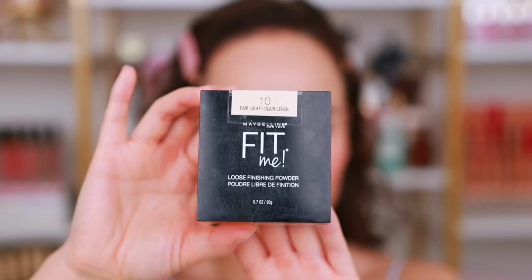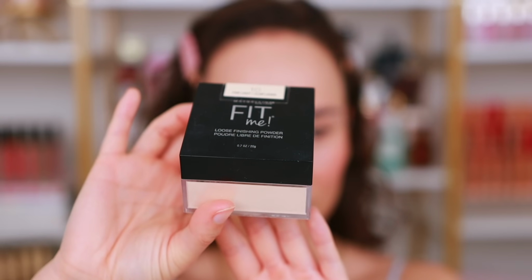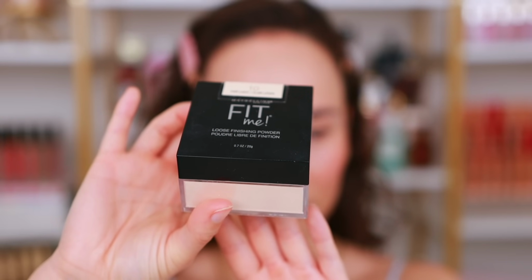But I can tell you, it is a nice setting powder from the drugstore, but it's just not as blurring as the Maybelline Fit Me loose setting powder. So I didn't purchase that pressed powder because I think the loose is better. It's more blurring. And this was the number one best-selling at Target, by the way. So she's just better, in my opinion, but the best-selling one is the pressed, for some reason.